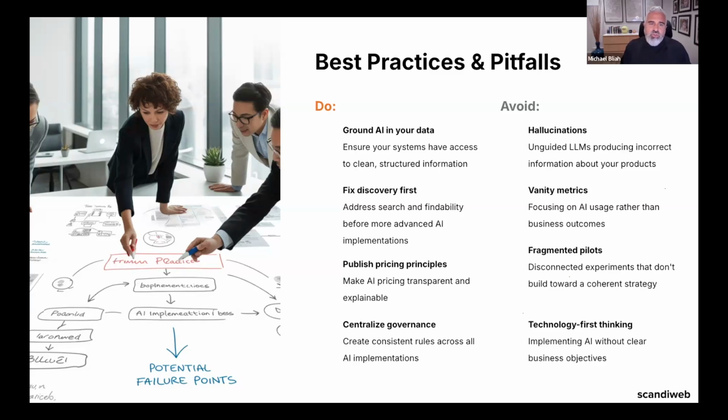The don'ts: don't trust hallucination. Don't think that GPT is going to get the right information without the right data that you provide, which is why it's important to provide data from your own business, in order for the AI to be ultra relevant for you. And don't chase vanity metrics and run random pilots.